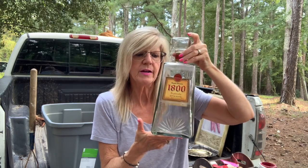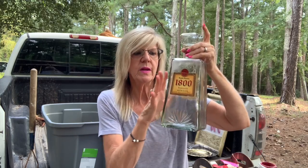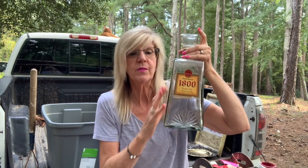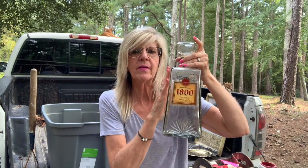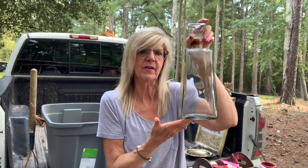As far as decoration, once we get it the way we want it, if it's clear, we leave it clear, we don't paint it, you can always put so many things in it. We can put some fairy lights down in it. So I think this will be a great piece, and maybe we can decorate this for Christmas also.